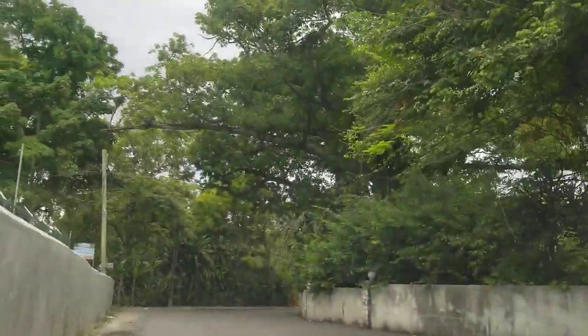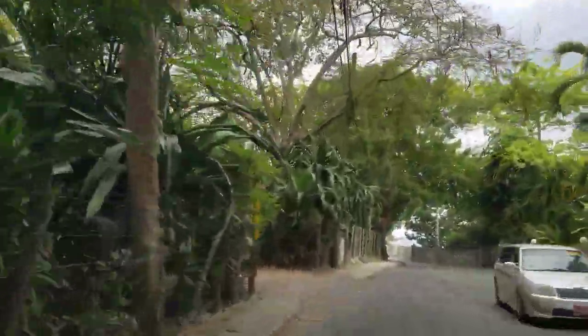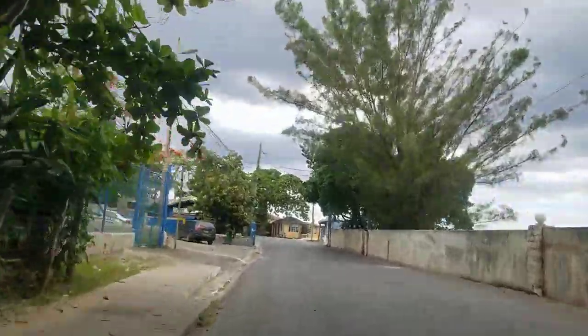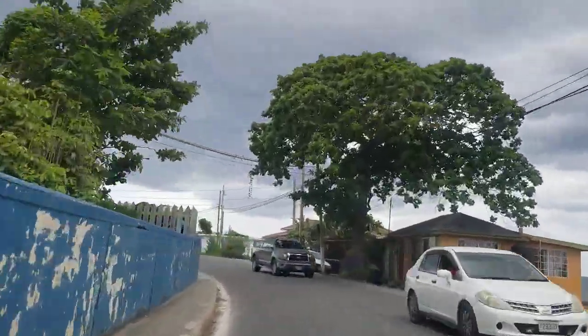So let's take a tour through West End, and just to give you an example of how popular this place is, Rick's Cafe was voted amongst the top 10 bars in the world, and Rick's Cafe is on the West End side. And it's also very popular and famous for cliff diving, where you jump off the cliffs into the water. Alright, so let's take a tour here now.